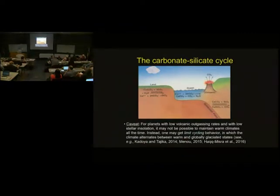There is some new work on this. One caveat that had been overlooked by me and by many people until fairly recently is that if you have a planet that has either low volcanic outgassing rates or low stellar insolation, you can get limit cycling, where the planet repeatedly goes snowball and deglaciates. And that was actually Aichi Tajika who showed this a decade ago over in Japan, and I didn't pay enough attention to it until Kristen Menou wrote a paper 3 or 4 years ago pointing out that this might be a frequent occurrence on planets near the outer edge of the habitable zone. So I'll show you some habitable zones in a moment. Some of that real estate may be less favorable than other parts of it.